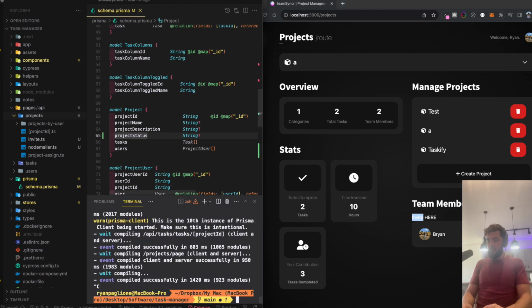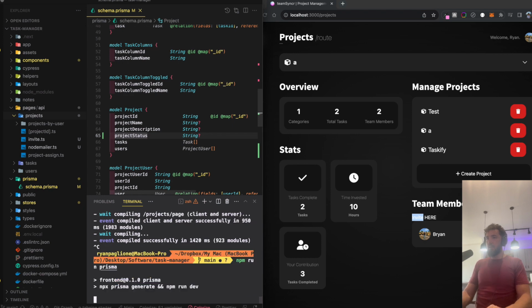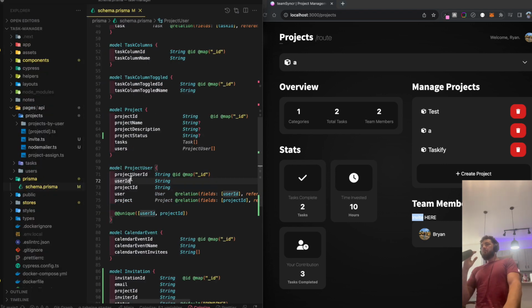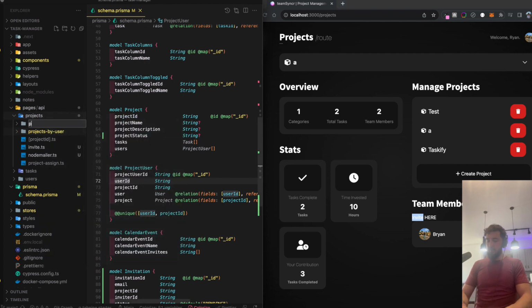Let me npx generate the Prisma command that we have, which just generates a contract and then runs the server. So we're still up and running. But the biggest thing is we don't want people to accidentally delete a project for any reason at all. It's a bigger deal. We want multiple fail safes. That way, there's no questions.